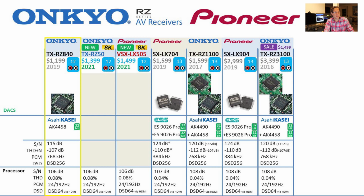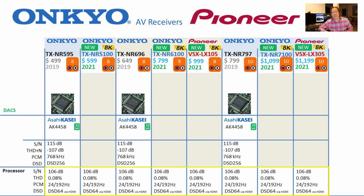We do know that the 840 is using an AK4458 chip throughout there, and that of course has lower specifications than the 4490. Looking at the NR series here, we see that same specification all the way through, 106 dB signal to noise with a 0.08% THD. And this is whether it's Pioneer or Onkyo at this pricing tier, they've got the specs exactly the same. So we're showing here that for ones we know about, these are AKM 4458s. We don't know the new models, but again, at the end of the day, these all have the same claimed output.